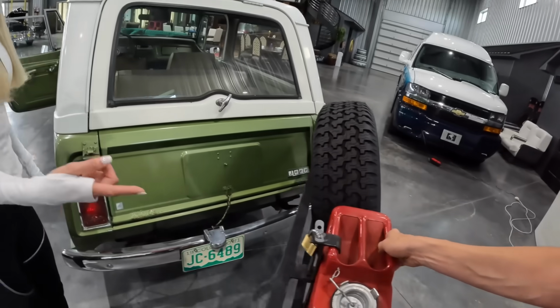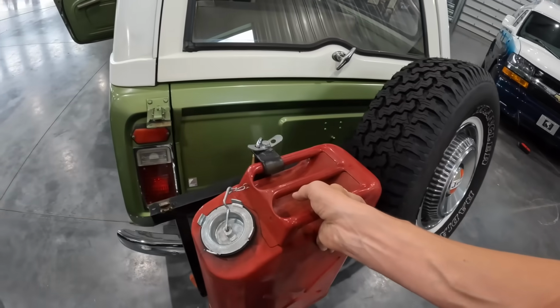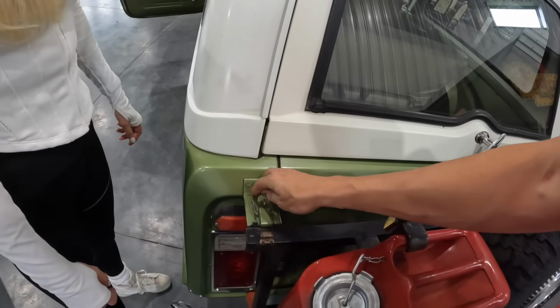Do you think it came with the jerry can? I don't know, but it definitely looks the part. It looks period. Bob says you have to lift if you fill it up with gas because it starts to sag a little bit. I think I got it. Yeah, there we go.